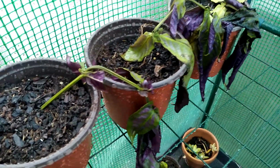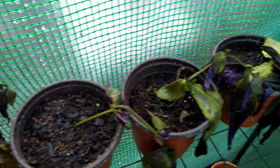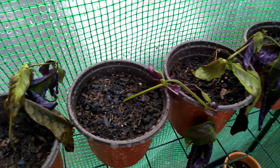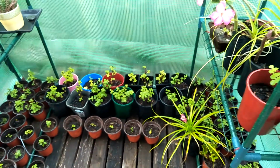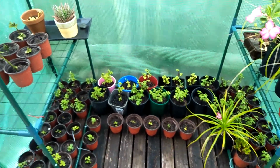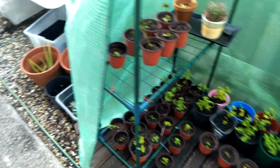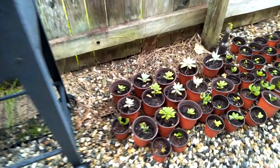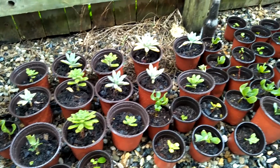But these ones up here look a little bit poor. They've had, I think, 1 day without water. They're very water thirsty. They love their water. So they're a bit wilted, but I'm going to leave them anyway just to see if they recover. But I will need to water them a little bit more frequently. So now I've got some of those coming. Let's have a look over here. Some of these out here are getting a little bit sun hardened. Yeah, they're looking good.